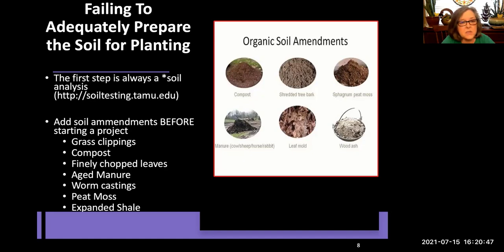It's not very expensive, and you can do minimal testing, or you can go all out. A&M will send you back an analysis of your soil and let you know what you do need to put in, or maybe what you do need to hold back on.